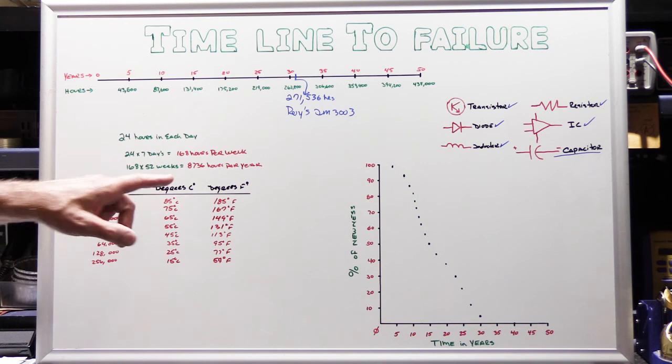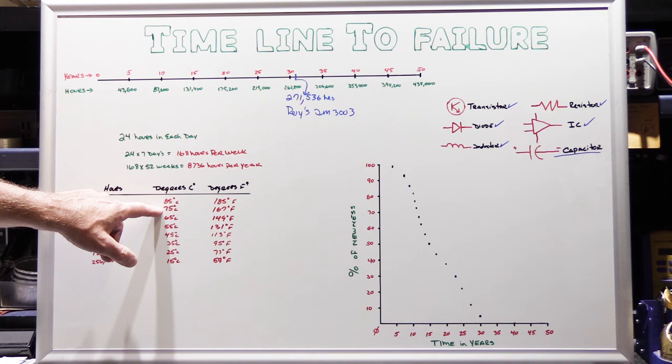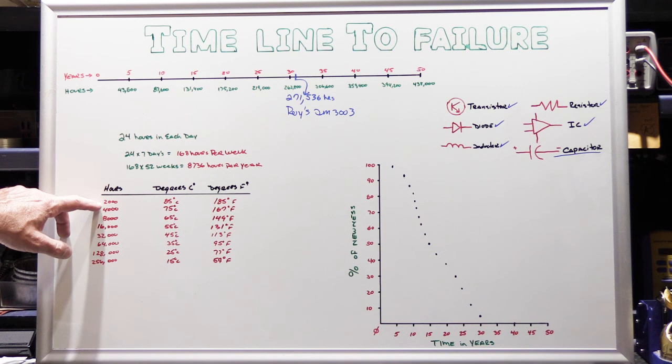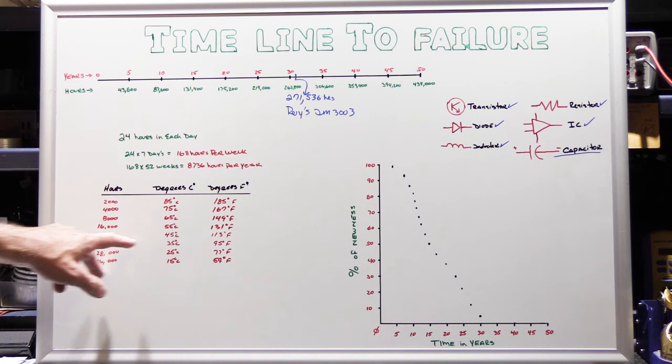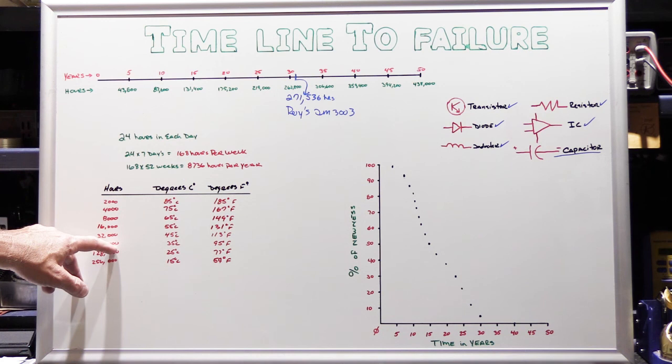We're going to do it in Celsius, but I also have the Fahrenheit temperatures over here, which we'll talk about at the end. So at 85 degrees, the capacitor will last 2,000 hours. If we drop it 10 degrees to 75 degrees Celsius, it now will last 4,000 hours. And as we go down, we have 65 degrees at 8,000 hours. So the hours keep doubling every time we drop the temperature. At 55 degrees C, we're at 16,000 hours. 45 degrees C, we're at 32,000 hours. 35 degrees Celsius, 64,000 hours.